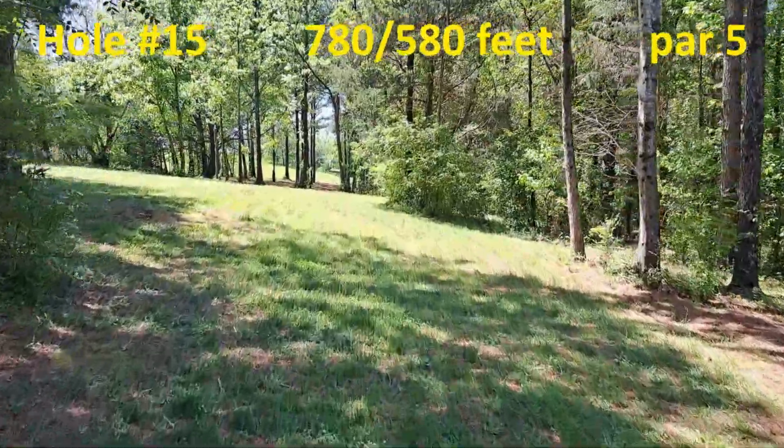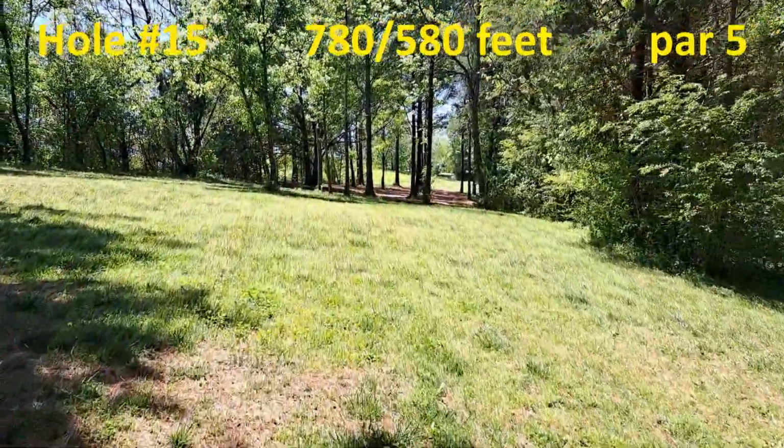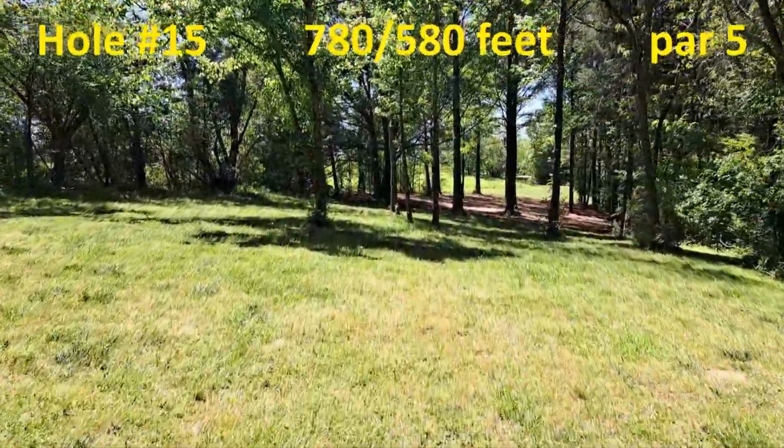This hole is a worthy par 5, especially if you play from the back tees. It would take 2 and probably 3 really good throws to get up close to the basket and set up a birdie opportunity.